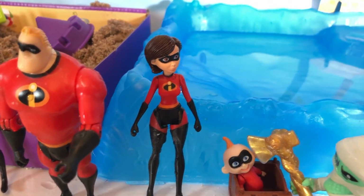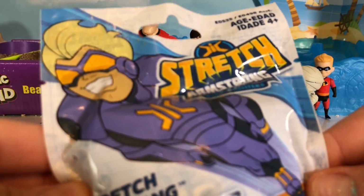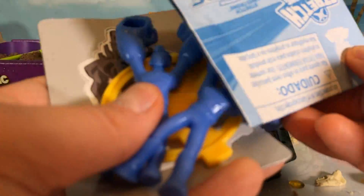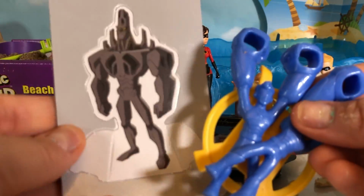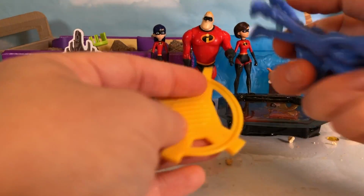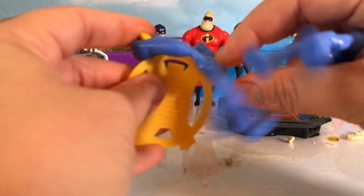Let's open up the Stretch Armstrong blind bag. All right, we have our Stretch Armstrong Flex Flinger. It's a blind bag. Ooh, who's inside? It's the same one. Oh, wow, it's like a big... Oh my gosh, we got a target and we got a slingshot. This is so cool. These are cool. And you attach your Flex Flinger like this.